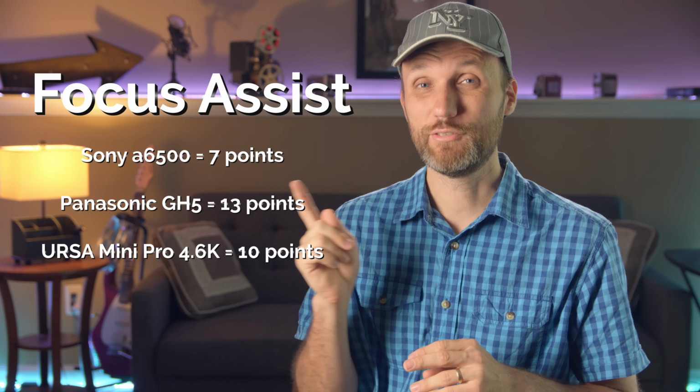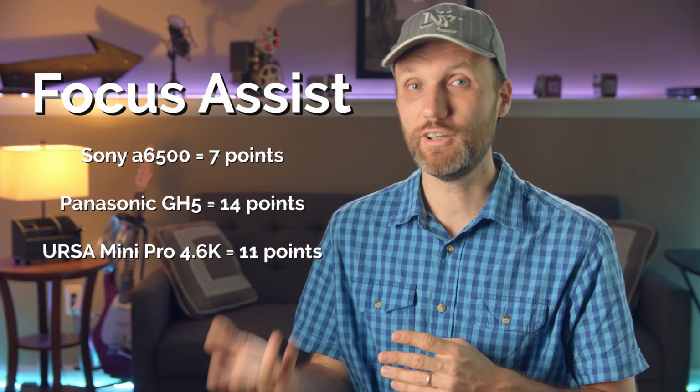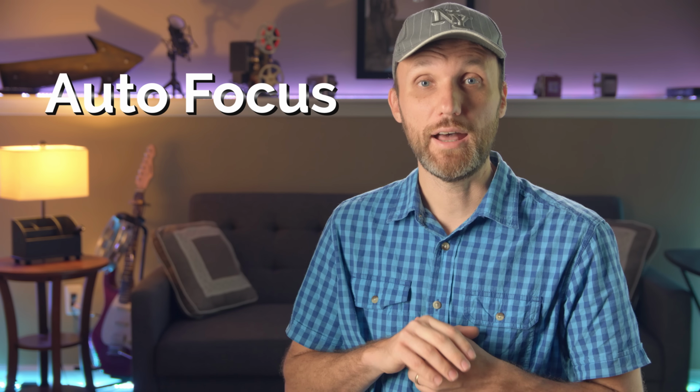On the A6500 though, that is very limiting, and that's because when you start zooming in on the image to see whether, pixel to pixel, you're nicely in focus, that's when you're going to start seeing that the image also just tends to get really blurry. So it's not something that I prefer or like to use on the Sony A6500. So I would give 0 points to the A6500 and then 1 point each for the GH5 and the URSA Mini Pro.